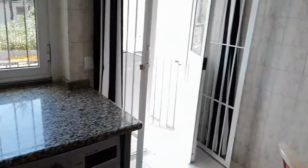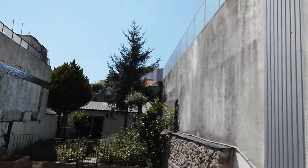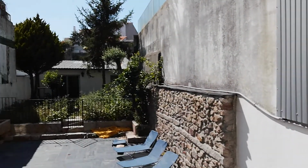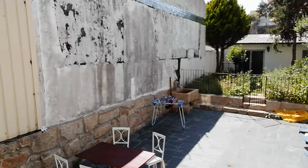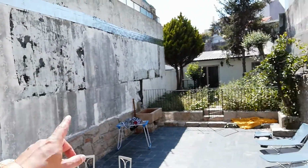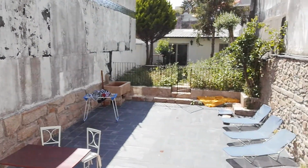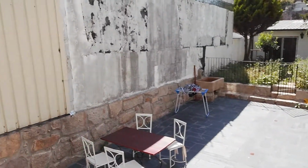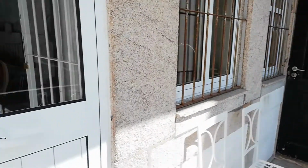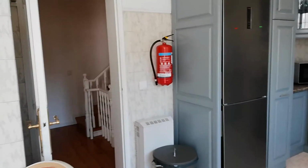And then we have this very nice space outside here. We have this courtyard. Yeah, we have this little balcony here. And then we have that garden, that space here. It's a very big courtyard. It's a very nice house. So this was the ground zero.